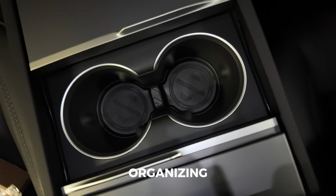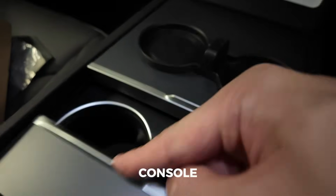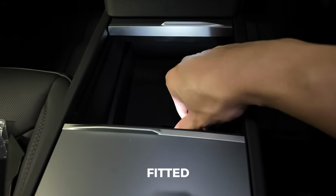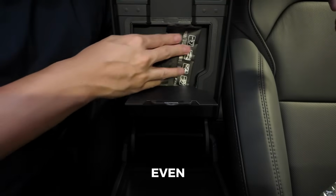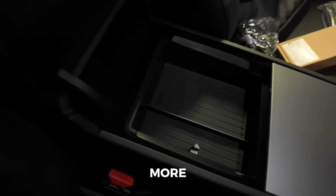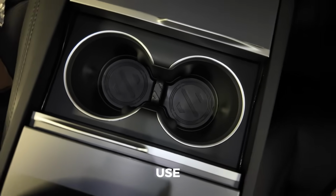And speaking of organizing, I also installed a set of cabin organizers inside the center console and under the armrest. Tesla gives you deep storage, but not always usable storage. With these fitted trays and bins, I can separate cards, coins, masks, cables, even mints, so I'm not always digging around or dumping everything into the cup holders. It makes the car feel more lived in, but also more tidy. A small change, but it completely changes the experience of daily use.